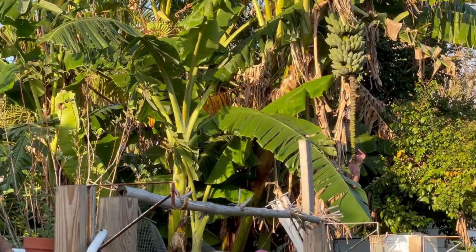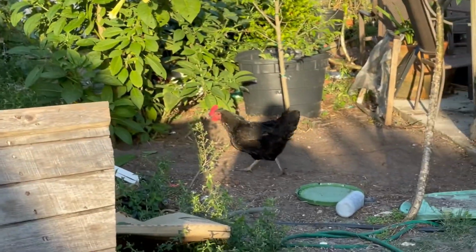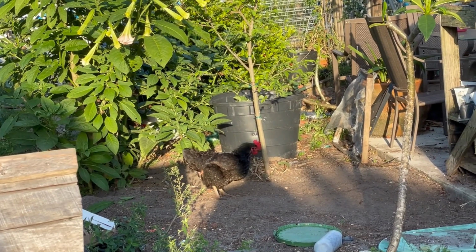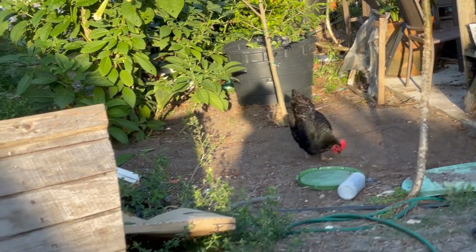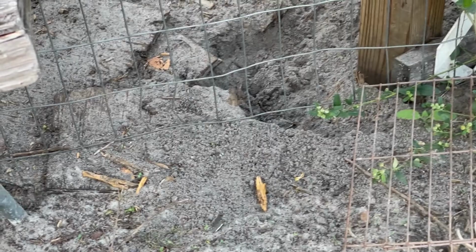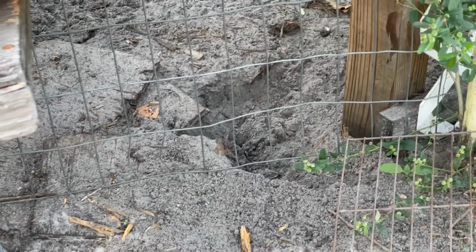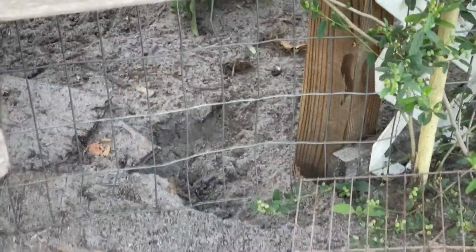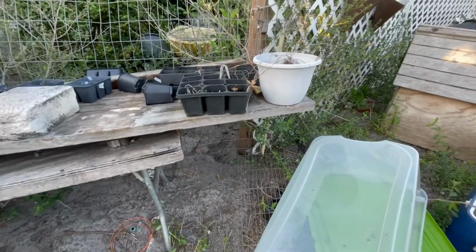Thank you, chickens. Even though the little heifers are out here again and I gotta chase them back in there. I didn't know they were out again. And it appears that this is why they are finding places to get out of. So I've got to reinforce and do some stuff to the yard as I'm trying to clean it up.